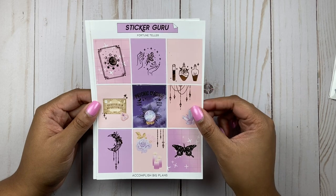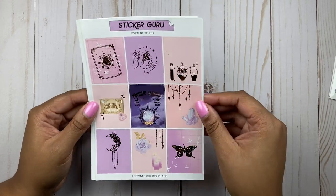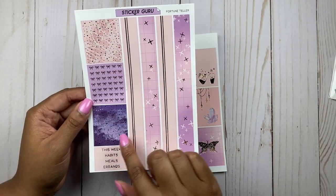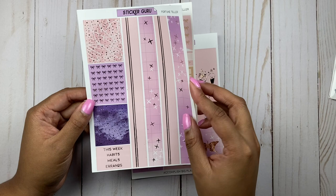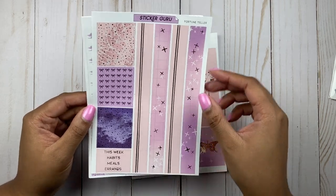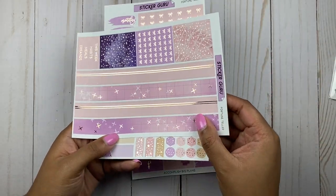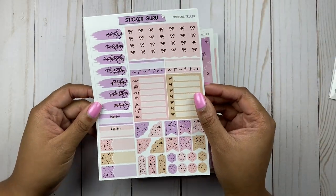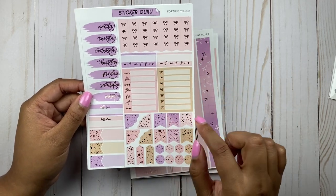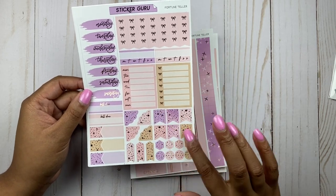So this one is called fortune teller. You've got your full beautiful boxes, again, gold foil in this one. You have your bottom washi, your headers, and then it looks like some little headers up here on the bottom, like this week, habits, meals, and errands. Let me turn this over for y'all. Then we have the date cover page. So we got date covers, your daily trackers, habit trackers, appointment labels, box checklists, and then you have some layering goodies.